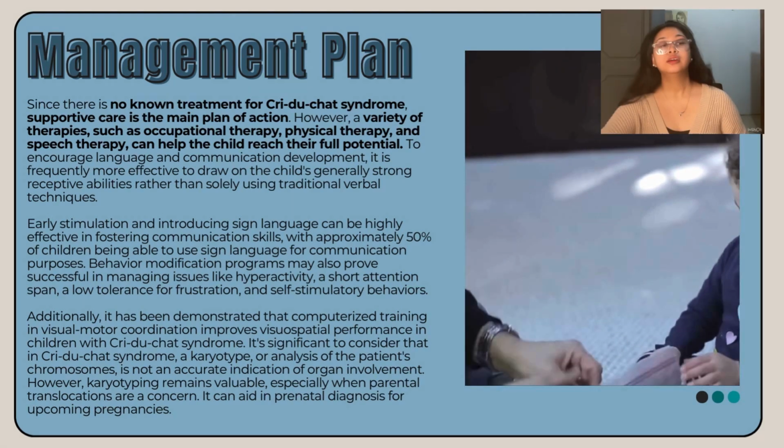Open, good. Okay. The primary approach for Cri-du-chat syndrome, as there is no cure, is support and care. However, various therapies like occupational therapy, physical therapy, and speech therapy can help children reach their full potential. To enhance language and communication development, it's often more effective to utilize the child's strong receptive abilities alongside traditional verbal techniques. Early stimulation and introducing sign language can be highly effective for improving communication skills.